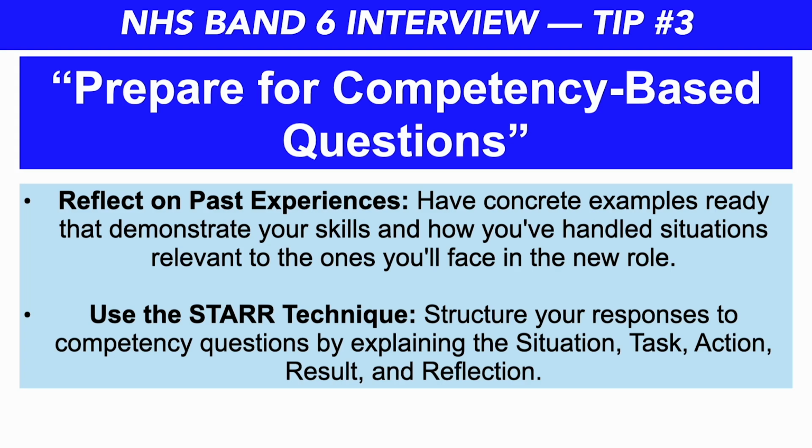The first R is for result. What was the end result following your actions? Make sure it's always a positive end result. And the final R for reflection is to reflect back on what you learned from that experience.